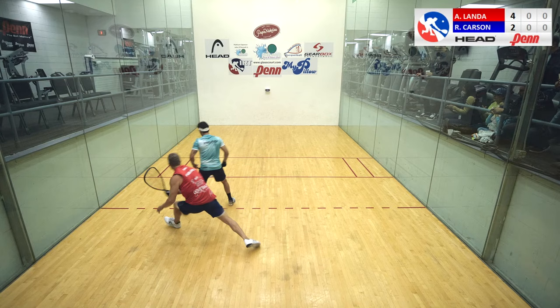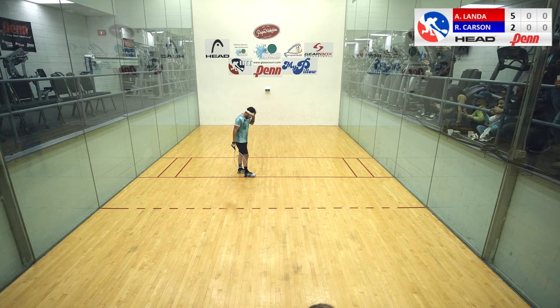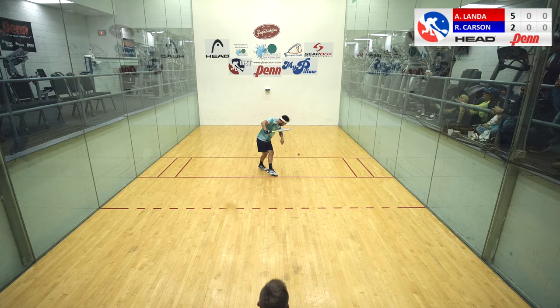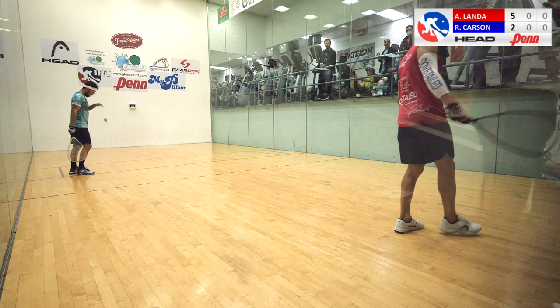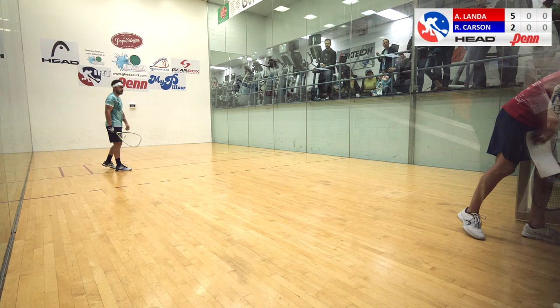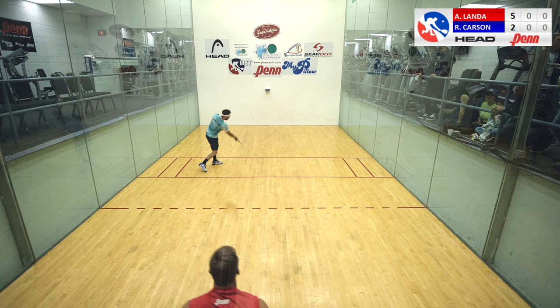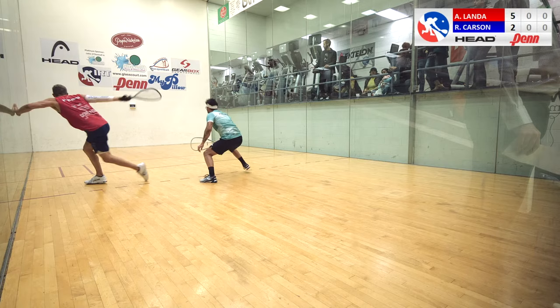Landa, point number five. Landa's taking no prisoners. He's just shooting the ball. He's ripping it. It's an ace serve, called, appealing. It's a second serve. So 5-2 still. It was called. Side out.